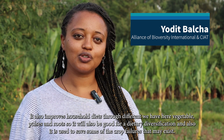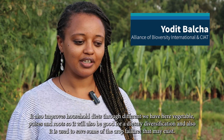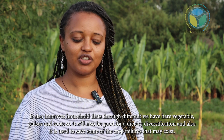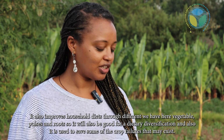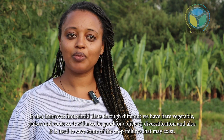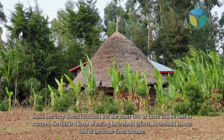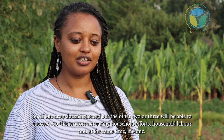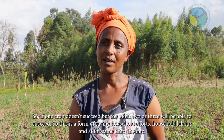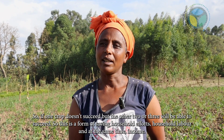It also improves household diets, through the vegetables, pulses and roots we have here, so it will also be good for dietary diversification. And it is also used to save against crop failure that may occur. So if one crop doesn't succeed, the other two or three will be able to succeed. So this is a form of saving household effort, household labor, and at the same time income.